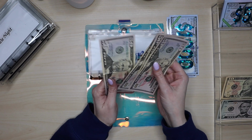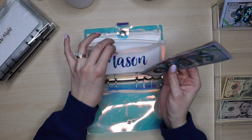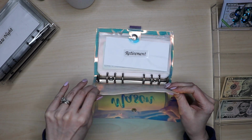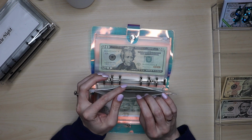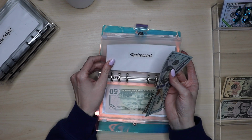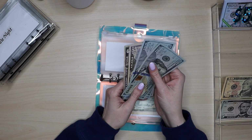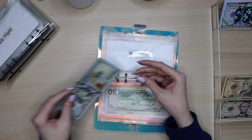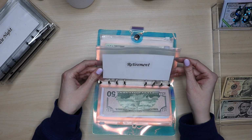So we have 51, 52. So he has $2,200 in his savings account. So we are trucking along on that. All right. And then retirement, we've kind of paused on this because we are focusing on some other goals right now. So I'm actually going to take this money out and just get it into the bank. That way, at least it's going to start accruing some interest while we are paused on it. So we actually have 1, 2, 3, 350, 355. So this is actually going to go into the bank and start accruing some interest. And then we'll revisit retirement once we are in a better position with our debt.